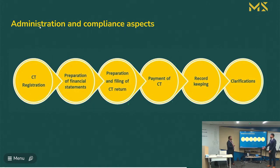Just to add on that, in other jurisdictions there is a requirement to pay advance tax. There is no such requirement for corporate tax in the UAE. Also, you are given 9 months after the end of the financial year to file the corporate tax return. So for example, if a company has a financial year from 1st January to 31st December, and it becomes applicable from next year, 1st Jan 2024 to 31st December 2024, their first due date is going to be 30 September 2025. So there is enough time to submit your return and also pay the tax. But that doesn't mean you can delay the preparation for corporate tax, because next year it's going to be effective.